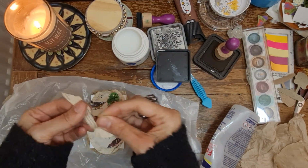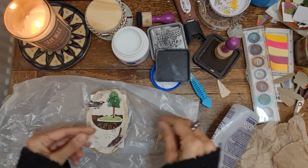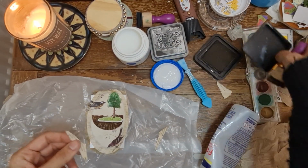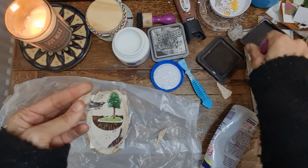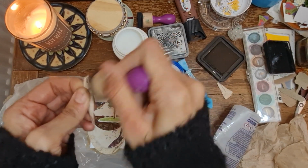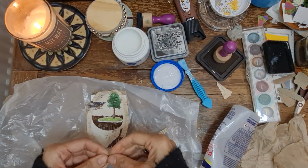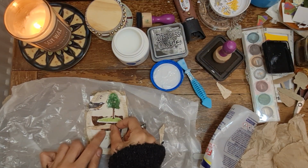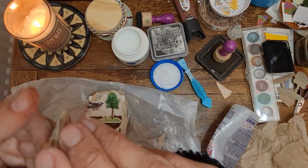Just thinking, should I add a bit of... Let's add a bit of this as well. Oh gosh. Ink. Oh, we're using Distress Ink Vintage Photo by Tim Holtz. Band something star stretching across the night sky. That sounds nice.